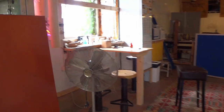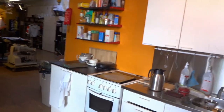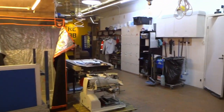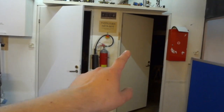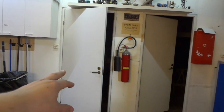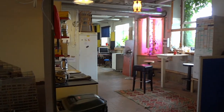Okay, so in here, now we're in the old section, so this has changed quite a bit as well. I'll just move into here. So here's the textile workshop and the painting room, which used to be the metal room and wood workshop right in the beginning when we moved here 2015.